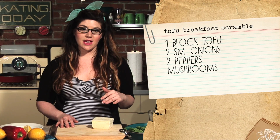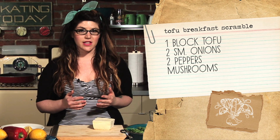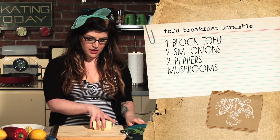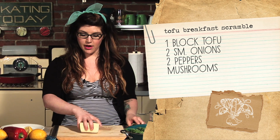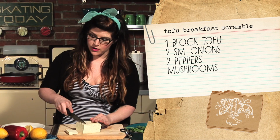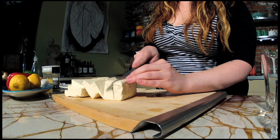You can use them for just about anything. So today I'm gonna make a basic tofu scramble. This is a variation on a recipe that I make just about every single Sunday for brunch. So we're gonna start once again with our block of tofu, slice it up, and press all of the water out. This is one block of a firm or an extra firm tofu.